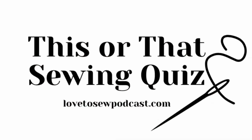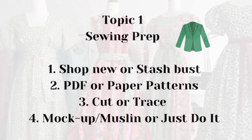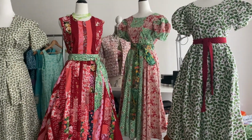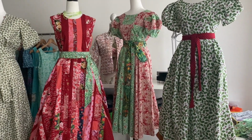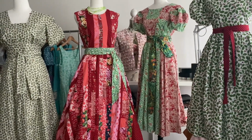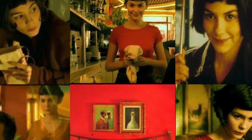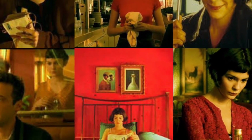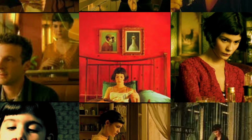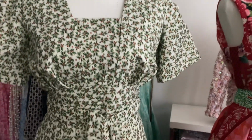So here we go. The first topic area is sewing preparation. So what do you do before you get to the actual sewing? Number one is about fabric. Do you like to stash bust or do you like to just shop for something new? These dresses were inspired by the movie Amelie. I just love red and green together. So it's not Christmas at a weird time or anything, although there are some Christmas fabrics in there.